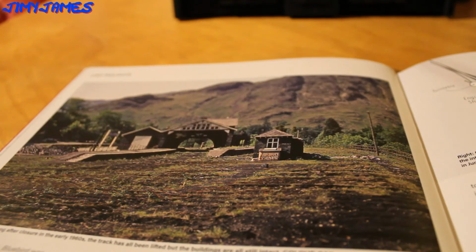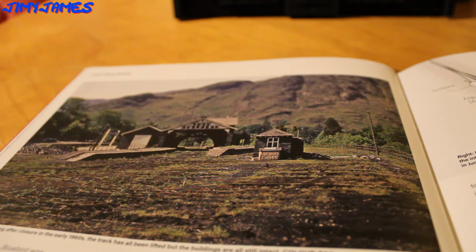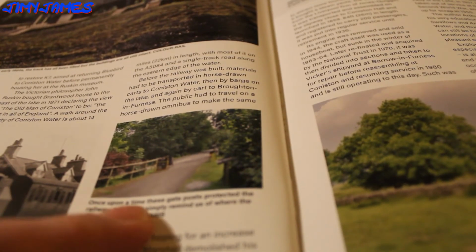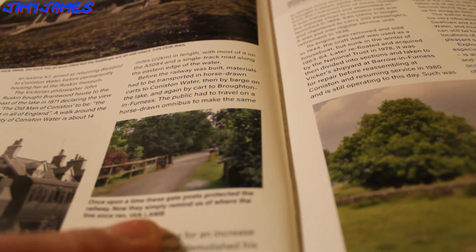A pretty sad photo, it says, trains no more. Not long after closure in the early 1960s, track had all been lifted, but the buildings were all still intact. I wonder what's left there today. It says, once upon a time these gate posts protected the railway, now they simply remind us of where the line once ran. It says, track bed has returned to nature in many places. If you were walking past, you'd never know there was once a railway line there.